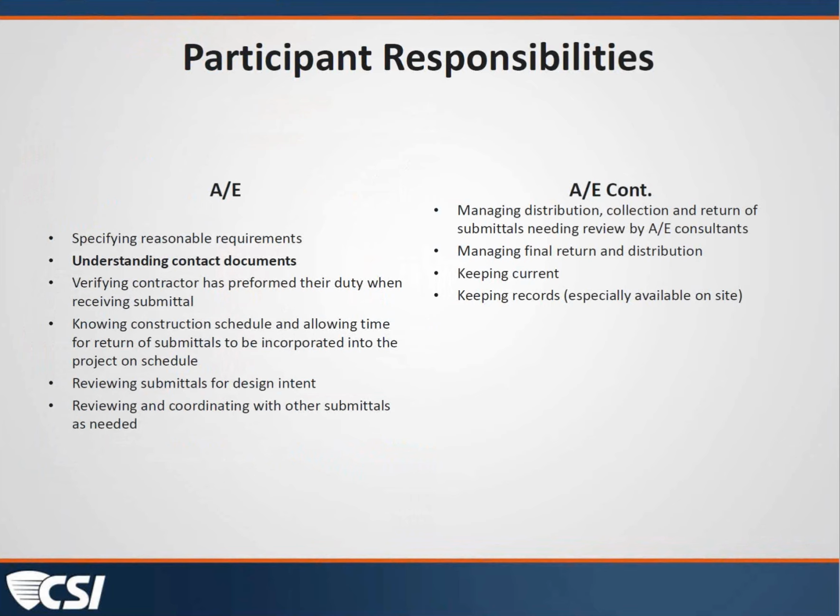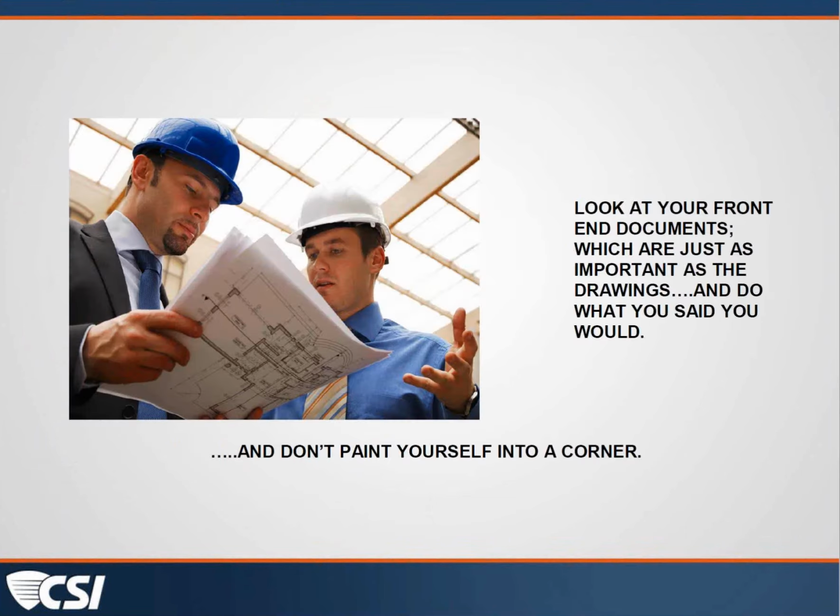And so, Matthew, if we don't have any questions, let's go to the next slide and talk about another opportunity of documents, and those are what we term front-end documents, which are equally as important as the drawings and are something that you have full authorship to produce. And so our easy statement here is not to paint yourself into a corner and do what you said you'd do. So I'll use the return of information as an example.